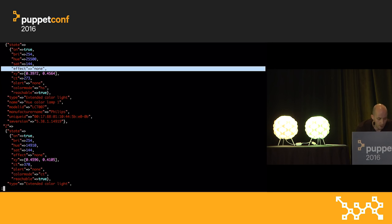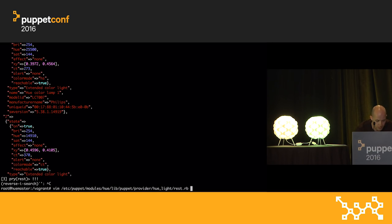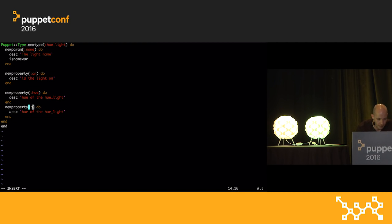So what I'm going to do now is write some code, and I am going to write my type. Previously we had our three attributes. Now I'm going to add another one. People can now laugh at my Vim skills. I'm going to add in a new piece of code called effect. And because I'm a good person, I'll actually change the documentation as well.